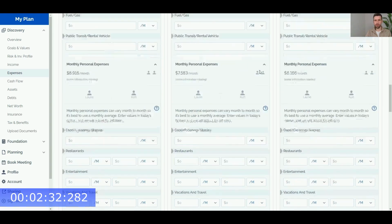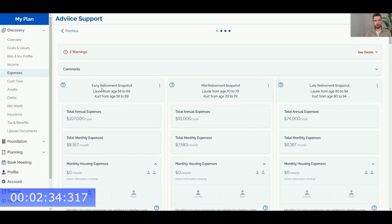So we've got 3 phases of retirement planning. We've got early retirement, $107,000 a year. Mid-retirement, $91,000 a year. Late retirement, $74,000 a year. So go-go, slow-go, and no-go. Excellent. Let's take a look at their assets next.